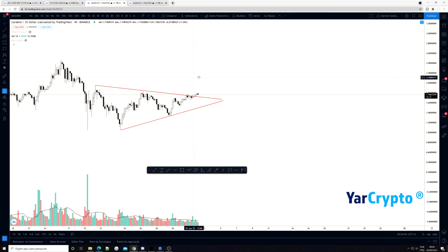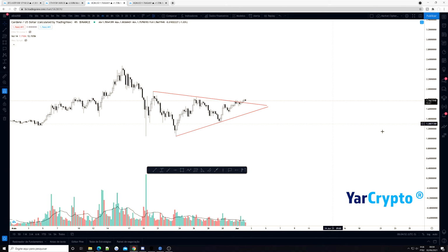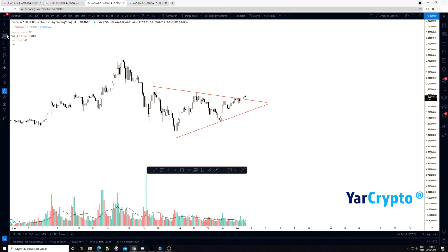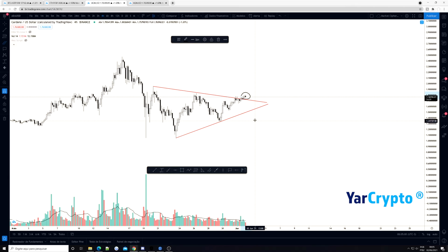So ADA, we were watching this kind of symmetrical triangle from a few days ago. You could say that we actually broke out of the pattern. If you look right here, we could say that this is a breakout. But the only concern I have is the volume for this breakout. We had this volume spike right here, but we have to be careful when looking at this pattern and interpreting it as an actual breakout.